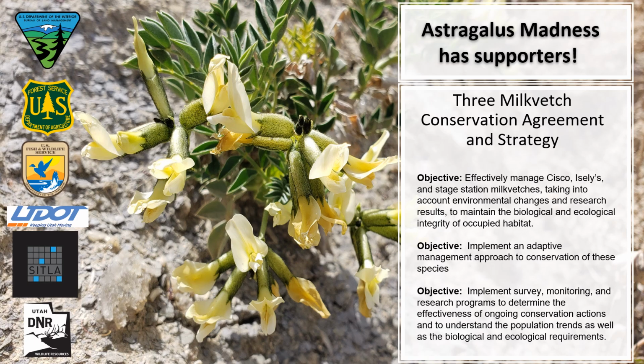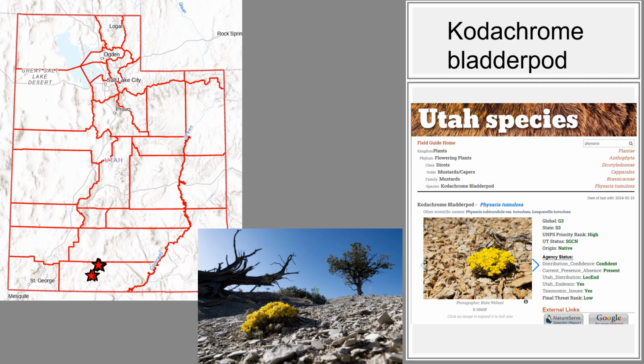So just a few of the objectives here: to effectively manage these, implement an adaptive management approach, and then, of course, implement survey monitoring and research programs. And that's, of course, where we and a couple other partners come in, and we have put in a number of monitoring plots for vehiculus and islii. We're still trying to figure out sabulosus, since that one definitely has some boom and bust. We've had trouble even finding it the past couple of years with the drought. We're hoping this year is the year after the couple of years of good.